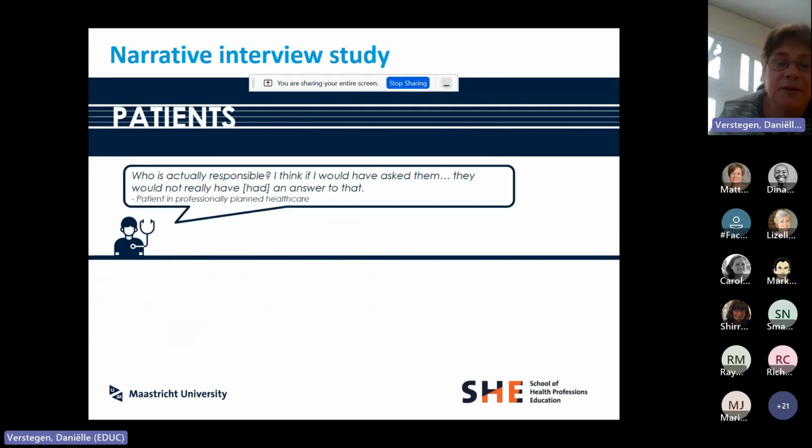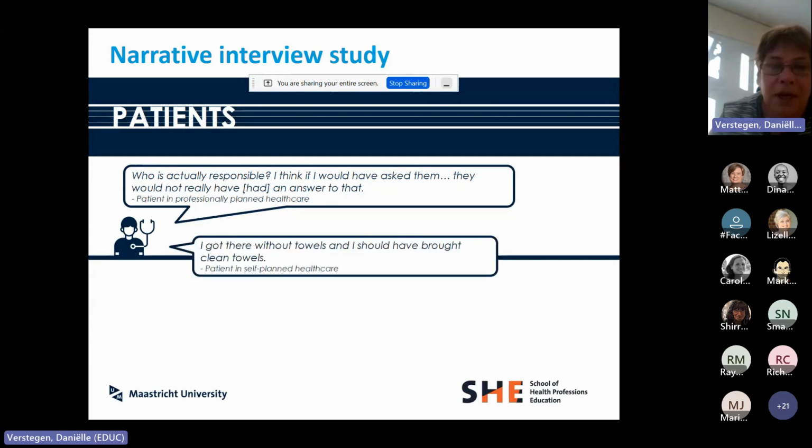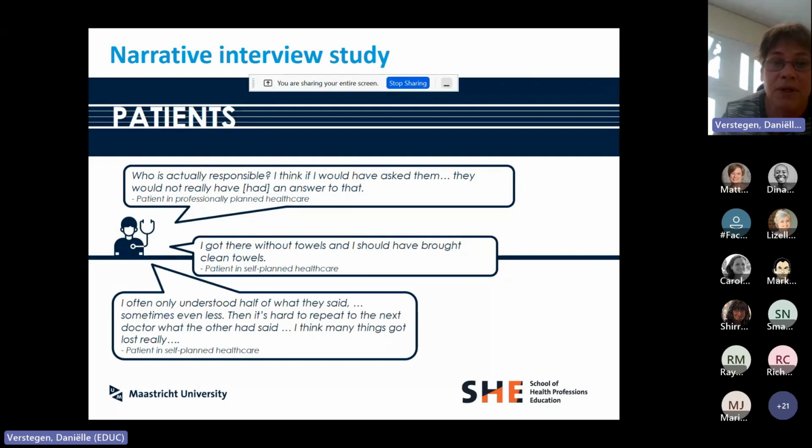We also talked to patients, who gave us a different perspective and told us it was very unclear to them who was actually responsible for them or for their care. There were all kinds of unexpected things that nobody prepared me for. And this is a funny one: in Belgium, when you go to the hospital, you have to bring your own towels. And I didn't know. That's a simple one, but it could also be more serious, in the sense of who organizes transport for seriously ill patients, or how we can transmit information about patients across borders.